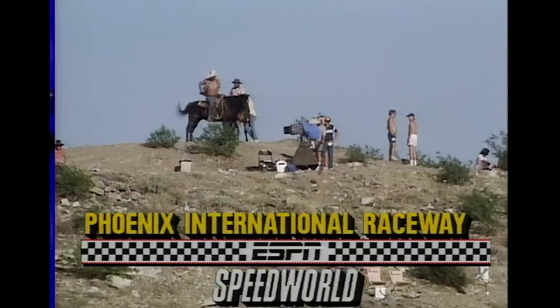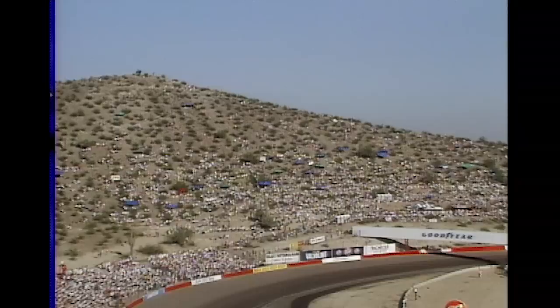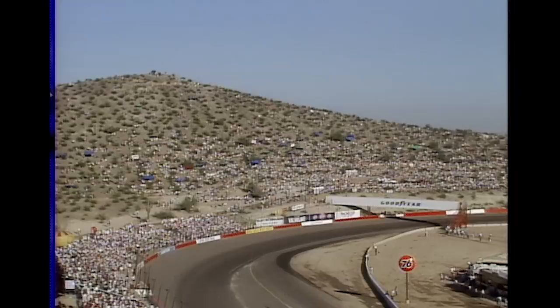ESPN Speed World at Phoenix International Raceway this afternoon for the Checker 500 Winston Cup race. We're in the desert with the cactus and the cowboys and the horses, but that mountain over there back of turn number four is populated this afternoon with thousands of race fans who couldn't get a ticket for a seat, so they have chosen to watch this race from the mountain.